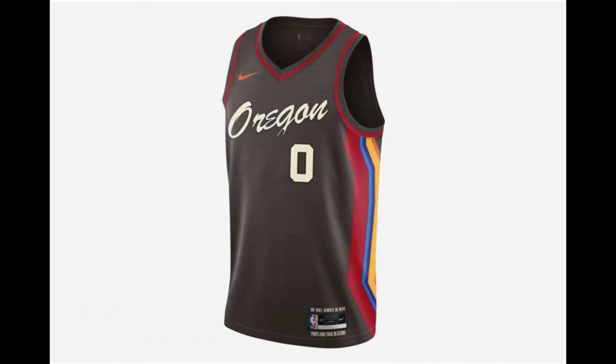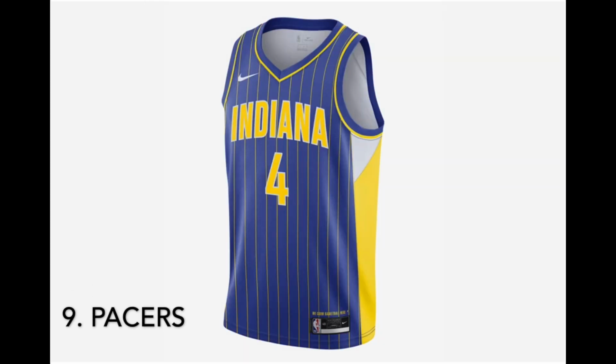They're blue and red. I give them an A for effort, and I like the Oregon wordmark, but I think brown for a jersey color is kind of ugly. Now this one actually looks good. Indiana Pacers playing in pinstripes is always a good look.